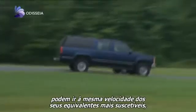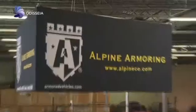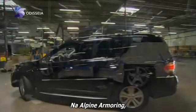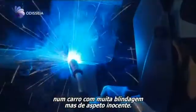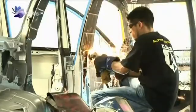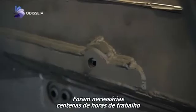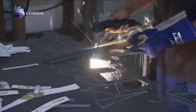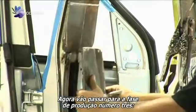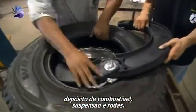Today's most advanced armored cars can go as fast as their thin-skinned equivalents, but making one is anything but quick. At Alpine Armoring, workers are transforming this luxury SUV into a heavily armored yet innocent-looking armored car. Hundreds of man-hours have gone into applying layers of armor around the vehicle's frame. Now, they are moving to production phase 3, armoring doors, windows, gas tanks, suspension, and wheels.